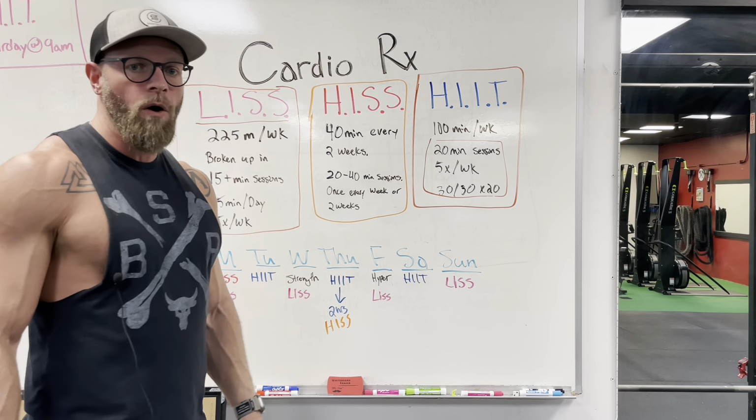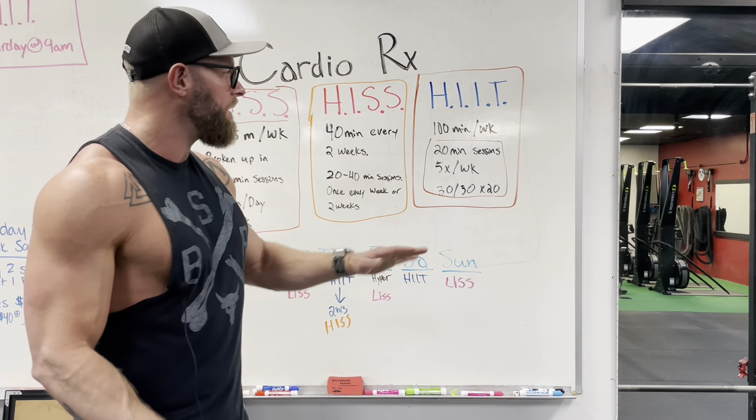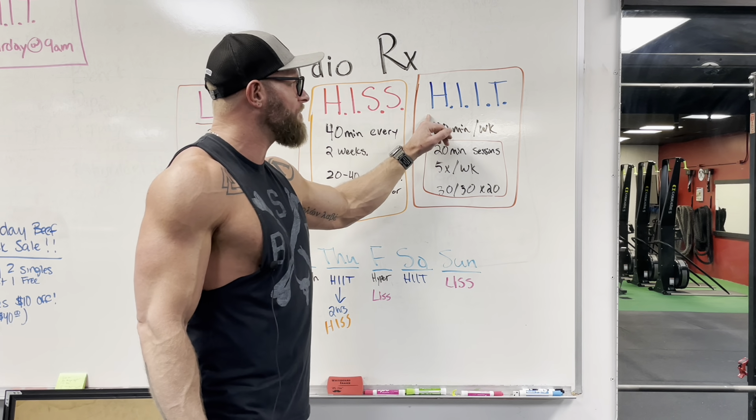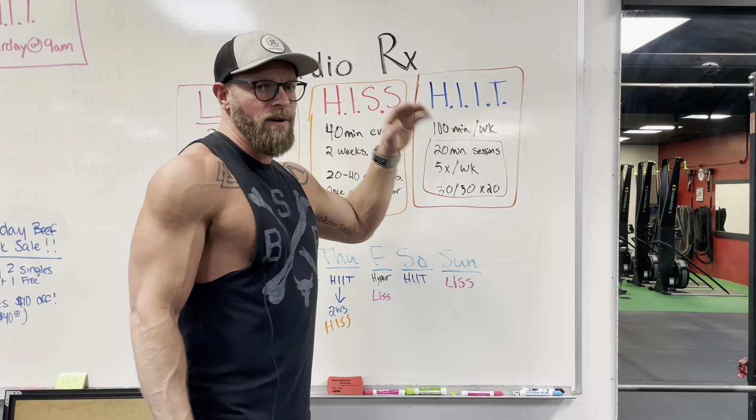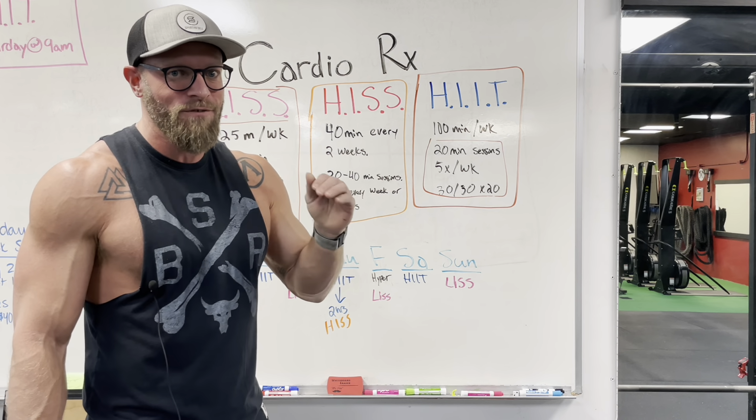Now, cardio is not all you need. You do need some strength training and you do need some hypertrophy training, but that being said, you can get some strength training and some hypertrophy training with high intensity interval training if you pick the right amount of resistance and you get the right rep range for that.